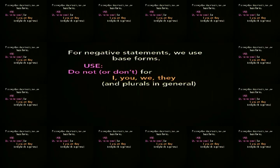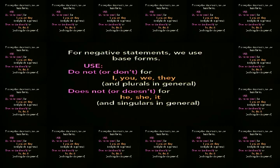Hi there. This lesson returns us to other verbs. We will study negative statements with other verbs. Look at this graphic. For negative statements, we use base forms. Do not or don't for I, you, we, they, plurals. Does not or doesn't for he, she, it, singulars.